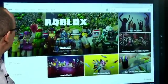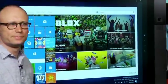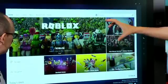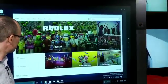This isn't showing it very well. But a lot of the windows have some transparency. They have translucency. And they'll even have like bokeh, where what you're looking at will be in focus and the other stuff will blur a little bit. So there's a whole new design language that's coming to Windows, and it's pretty slick.